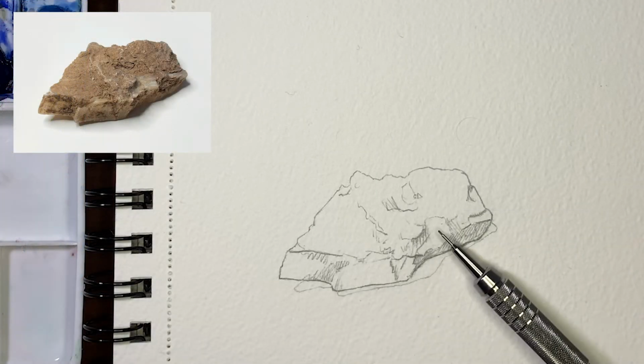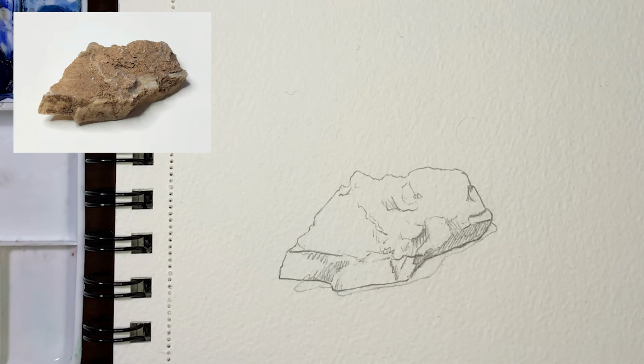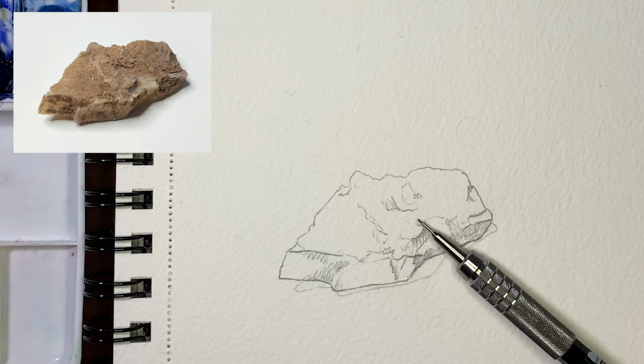This chiseled face rock, on the other hand, has a lot more detail on the inside than the granite rock did. I've also gone ahead and added some of the prominent dark areas, the shadows, where I see those occurring.